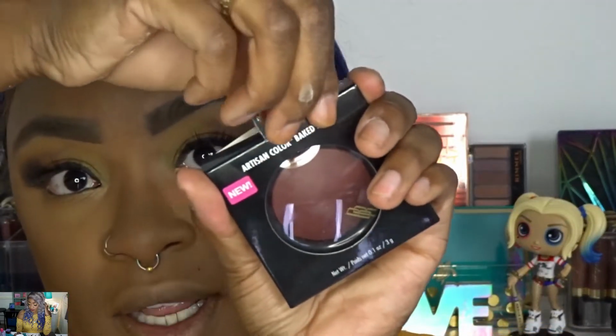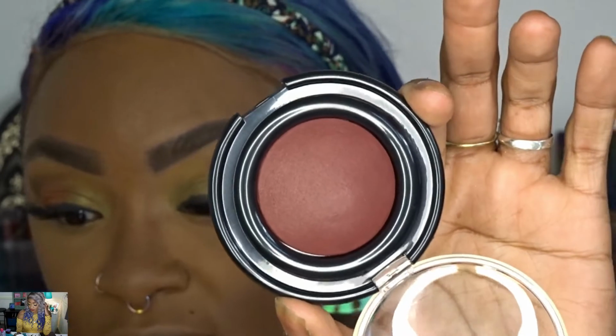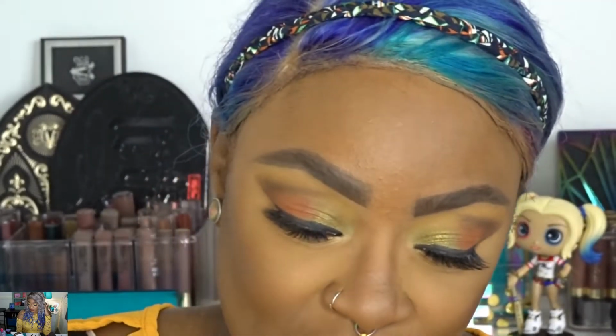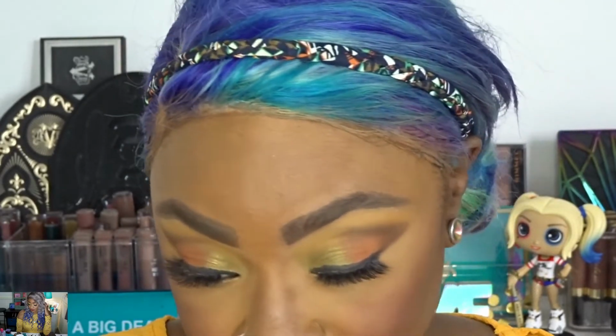All right, so I've got a new Black Radiance blush in the shade Brick House. If this does not scream fall, I can tell that this is bright and vibrant, so I'm gonna go into this very carefully. Their blushes tend to be very pigmented. That's pigmented. I would be really careful if you decide to get this blush, because you can look like you have slapped cheeks very, very quickly and very easily.